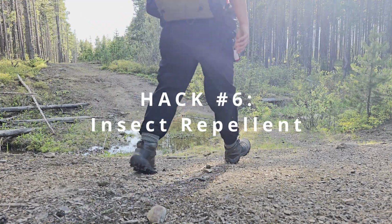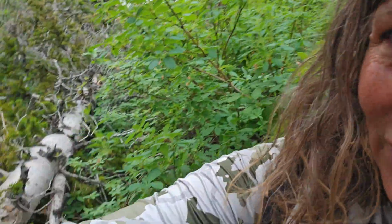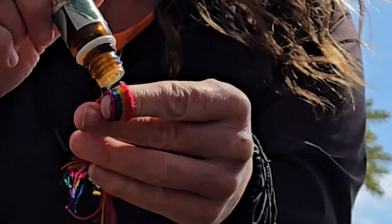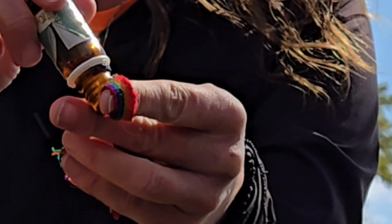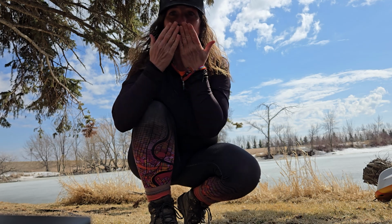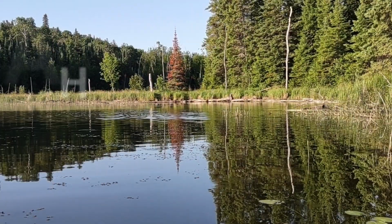Buzz, slap, curse, repeat. Insects got you down? Make a cloth or paracord bracelet and rub it with essential oils like citronella or eucalyptus. Now you're stylish and smell like a spa that scares away bugs.